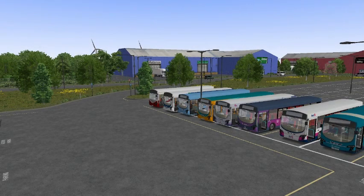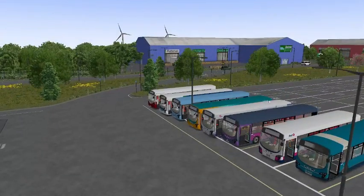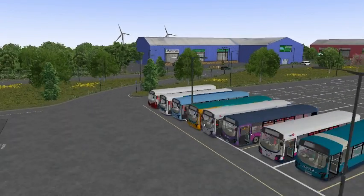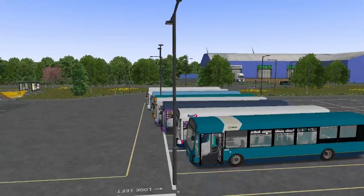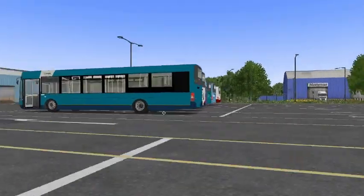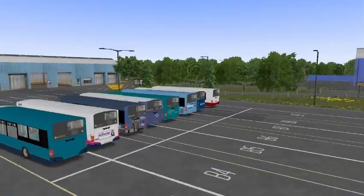Today we are on OMSI 2 and I finally managed to get my hands on the B7L METRO, which is a very, very good thing. So here I've got out all the liveries for the buses, and one thing I realised, they're all perfectly fit. So they're not perfectly straight, but that's alright. So we have the Arriva B7L METRO.